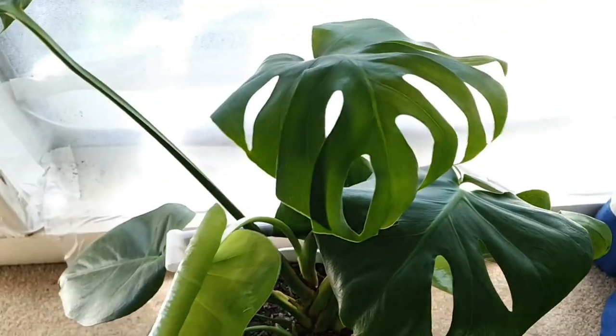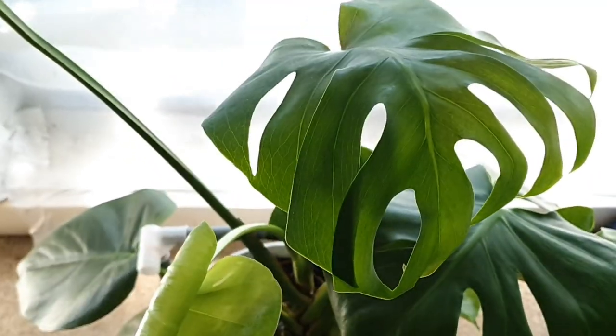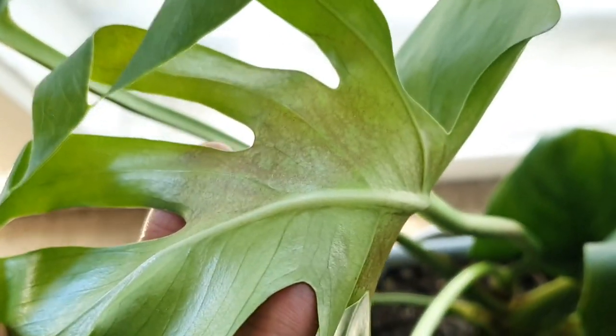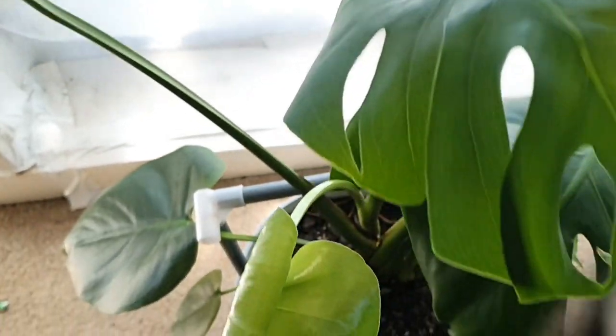It had two new leaves that were completely spider mite infested, and that's how I discovered it had mites. It has got a bit of damage to the underside of some of its leaves thanks to the spider mites, but I can't see any fresh ones, so that's a good sign so far.